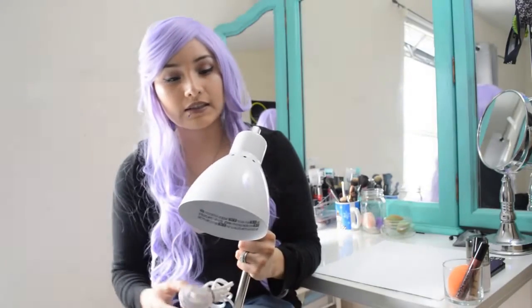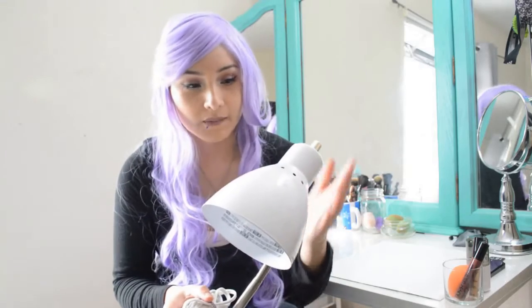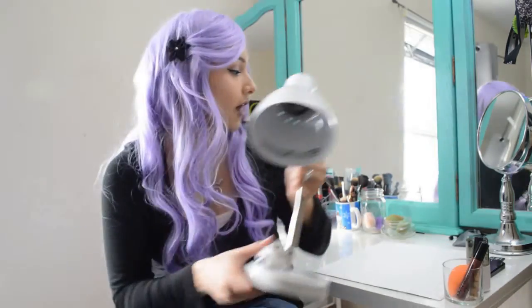I guess we can start with Target. I got this lamp and it was only like $8, and I just need one for my desk, especially at night or early in the morning when I need to do homework, and I keep the room dark just so my kiddo can fall asleep. But yeah, this one will come in handy a lot for that.